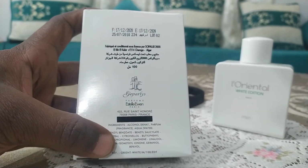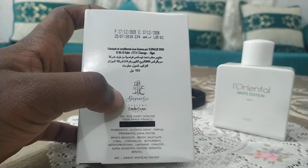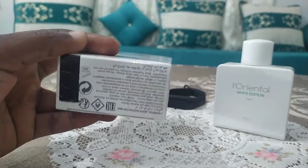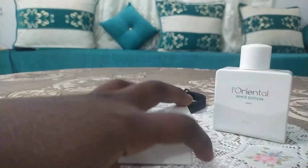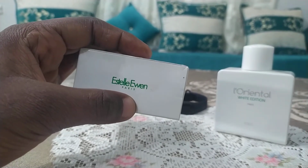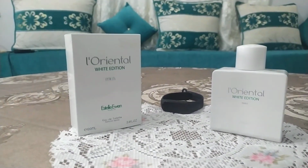In the back side of the perfume we have some instructions and some information. Here is the logo of Geparlys, Estelle Ewen. In the bottom we have also some information, like how to store it. In the top side we have the sticker and the name of the collection, Estelle Ewen Paris. In the sides we have nothing. Okay, that is the packaging.